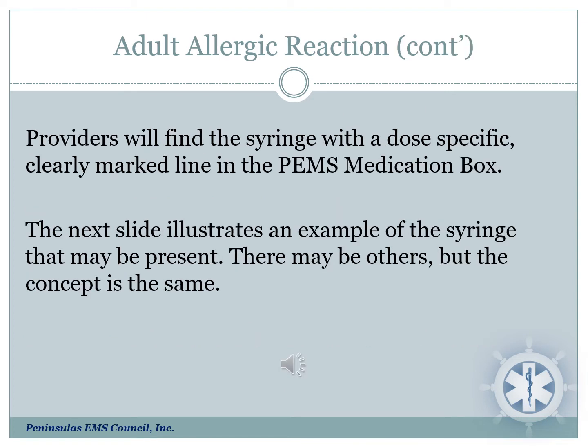EMS providers within the PEMS region will find the syringe with a dose-specific, clearly marked line. The next slide will illustrate an example called the EpiRite that may be present. However, others of similar design may also be found.